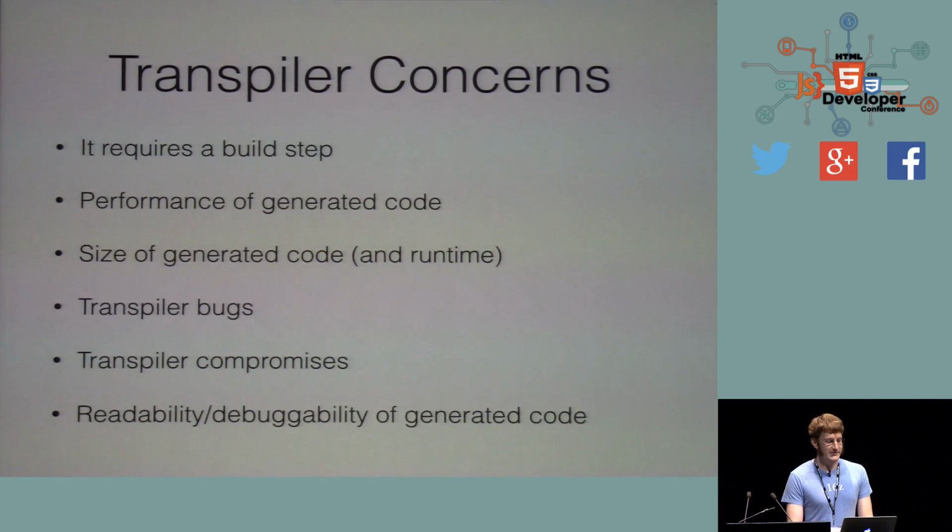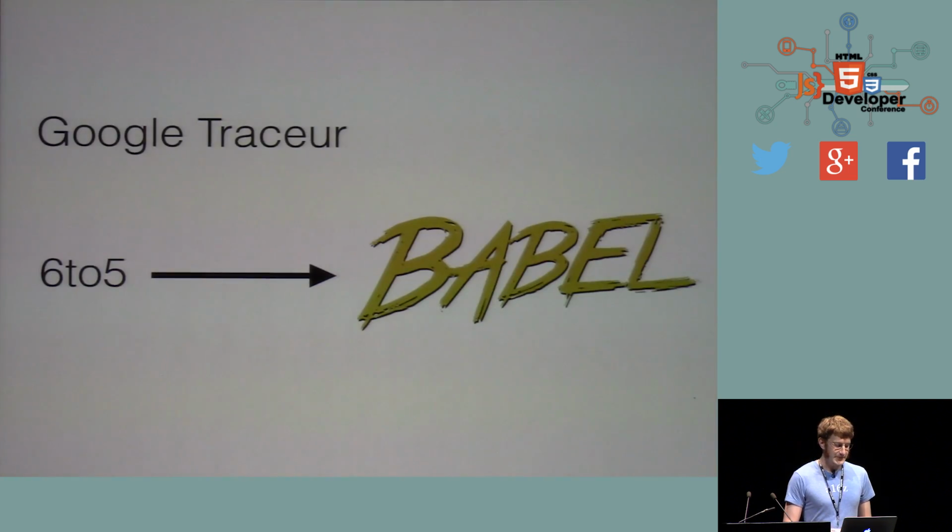But those other 4 bullets in the middle, performance of the generated code, size of the generated code, transpiler bugs, and transpiler compromises, those are all things to be concerned about in theory. And the way those have been solved is just through a lot of hard work, basically, and through the Babel project maturing and transpilers coming of age. And in fact, the first transpilers were not suitable for wide production use. Even if you just go back a year ago, people were playing with these things. They were sort of a curiosity. We had Google Tracer and a project called 6to5, and that was renamed to Babel.